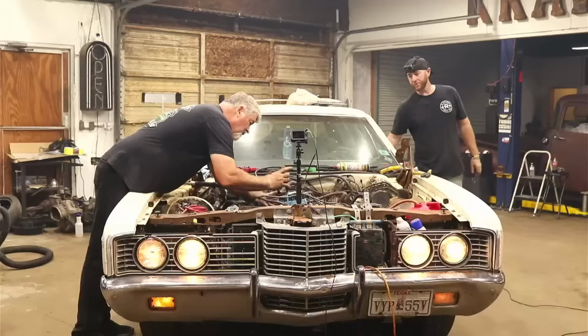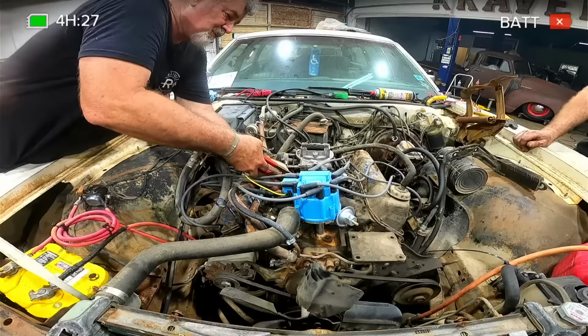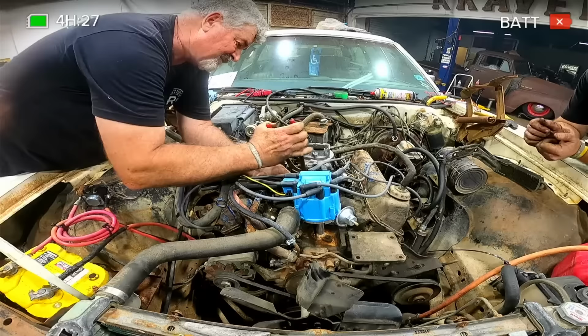I think what we got is a gas line full of water. Really? Yeah. And I bet we got a bowl full of water now. Probably so. Because it's coming out a little bit, but it's not gas, it's water. If I can get it off. So that's just water there, yeah.